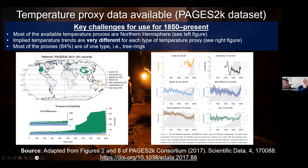But if you look at, say, the lake sediments versus the marine sediments, you get completely different temperature reconstructions. Marine sediments, it was hotter than present for 1,000 years. And then the glacier showed this other, the tree rings. They just averaged it all together, but there's a lot of nuances there. So we think it's important to not just mix everything together, but to compare like with like.